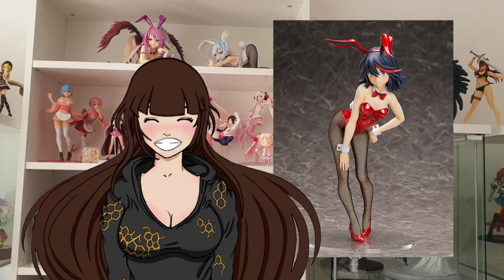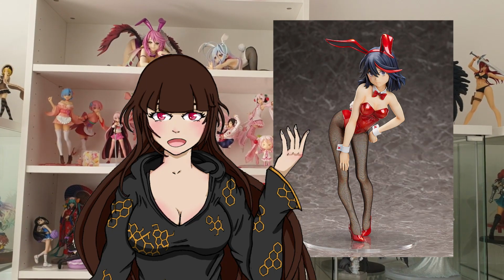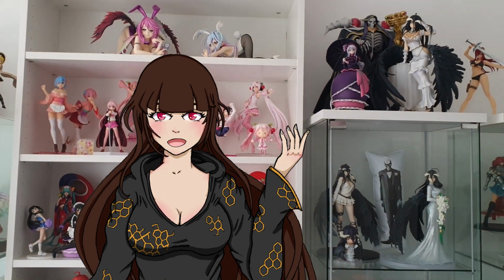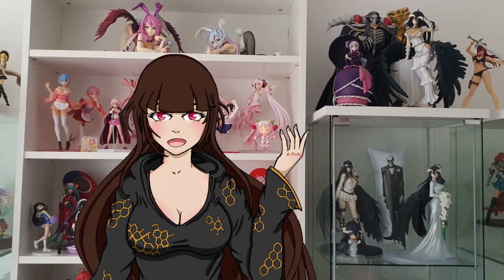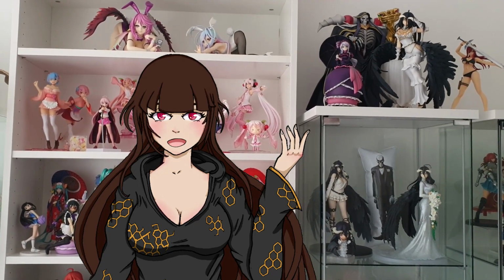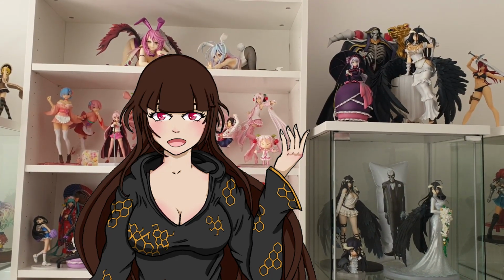Such a unique art style. I actually prefer this version to the black version. The red, I think, suits Ryuko more, in my opinion, and it's nice that they have kept her stockings as well. Not that I have any hate towards bare leg bunnies. I think they look just as epic. I just love the addition of fishnets because I think the fabric's really cool, but I adore my bare-legged Jibril, so yeah.